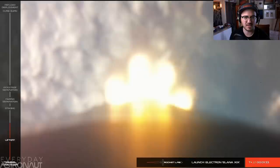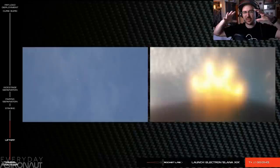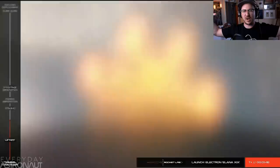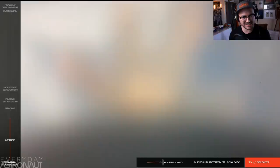You can see the island down there getting smaller and smaller. Bye-bye, New Zealand. And notice again, as the vehicle increases in altitude, the air is thinner and thinner, obviously. So the exhaust plume of the engines actually starts to widen and widen out, which is why you're seeing that just grow and grow and grow. I want some cleaner pictures than this. Come on, baby.